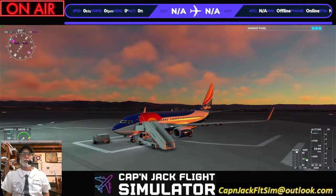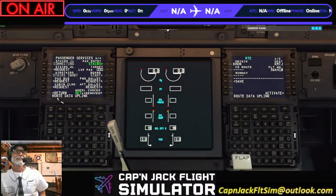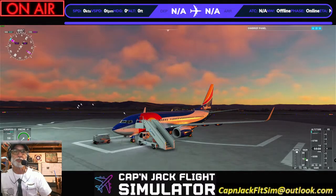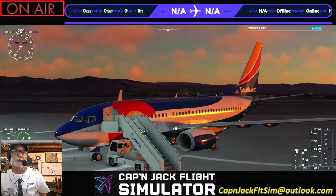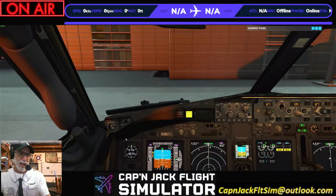Okay, we're just going to put that there just because it looks good. And while we're at it, we might as well open the door, right? Let's hit return and doors, and we're going to open the left door now. Of course, that means that we've got to remember to shut the left door. Okay, door is opening, and we can let whatever needs to happen there happen.